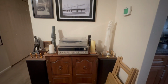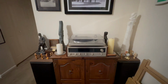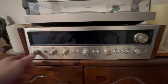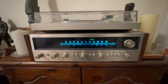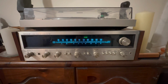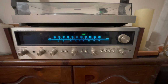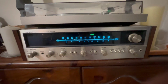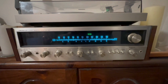Okay, so now I'm in here. Kitchen is here, so when I'm in the kitchen working, I have this set up. This is my Pioneer SX727, and that's a nice vintage thing I picked up for 56 bucks at a thrift store maybe about 15 years ago. I love the way that it just kind of lights up like that.